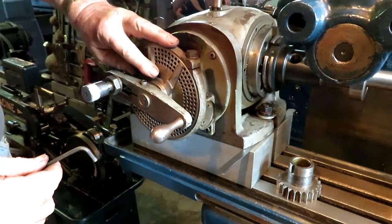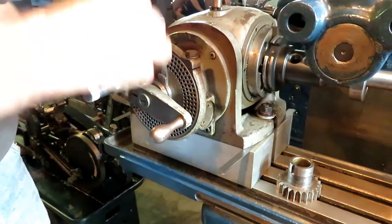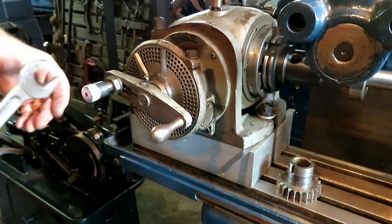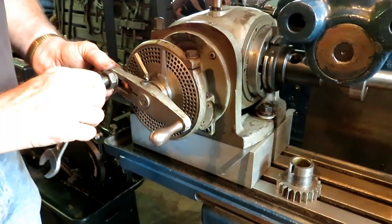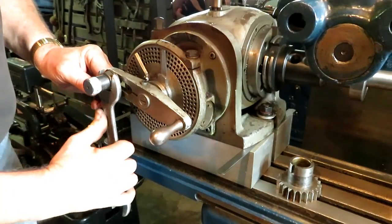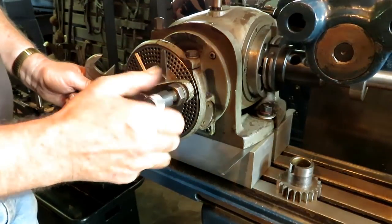That little horseshoe washer spring puts some tension on this so it'll stay where you put it. Okay, then you gotta move this plunger out so that it's engaging the stopper in the last row.